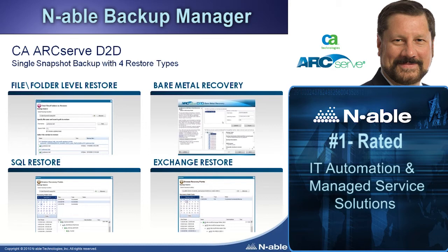You will appreciate the flexibility of restoring your data with the fastest method based on your particular outage or data loss. CA ArcServe D2D makes it simple with a single pass backup, so no matter what happens, you can quickly recover your data or your entire system.